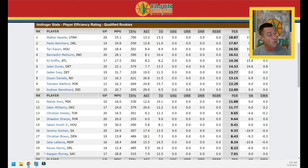Keegan Murray is all the way down here at 7.91. That is really, really bad. Same with Jabari Smith. I mean, if you look at these other guys, they are not really performing at the rate that I think was expected for those 2 guys. Again, Keegan Murray worries me because he's in a very fertile environment where he's expected to do his job, which is score the basketball, catch and shoot.